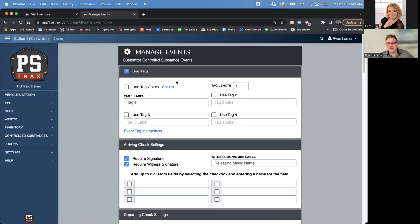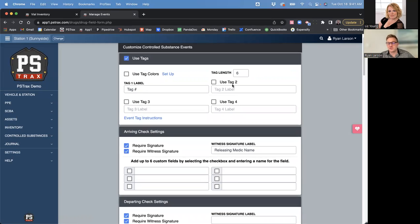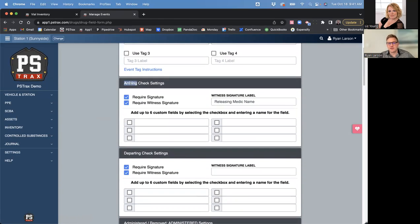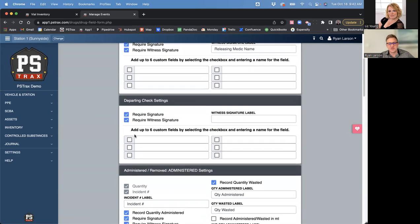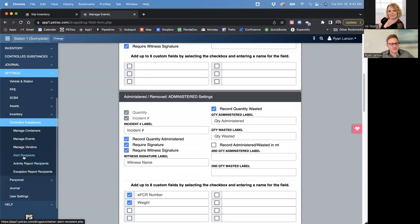The different events, this is where we turn on seal tags if you're using seal tags, and you can actually use multiple tags if you need to. We have our different events and the custom fields that you can add for each of those. So this is where we set that up and configure those.